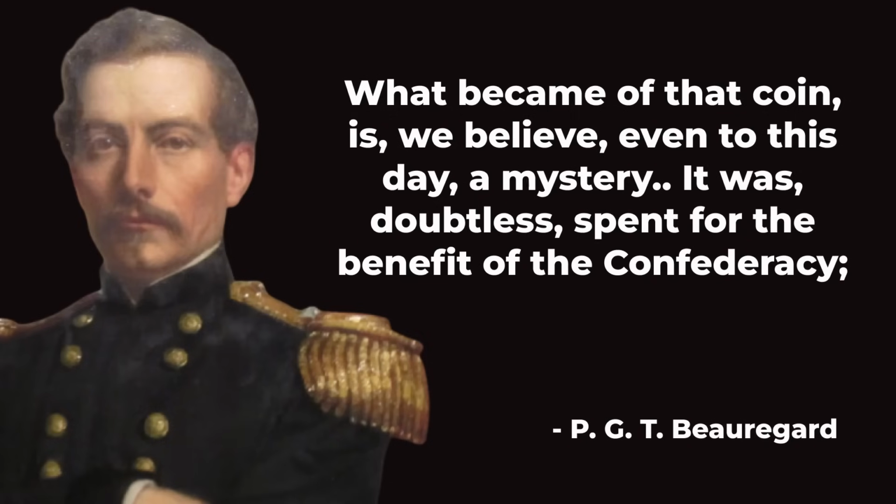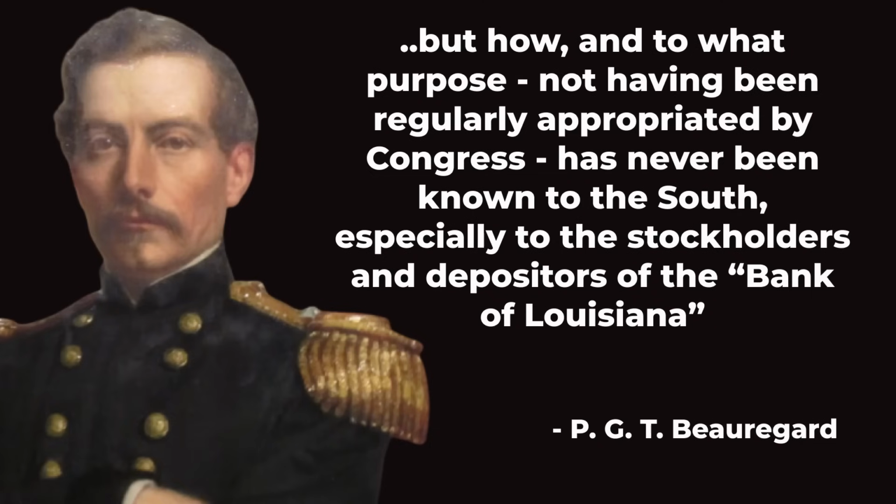And in Beauregard's own words, what became of that coin is, we believe, even to this day, a mystery. It was doubtless spent for the benefit of the Confederacy, but how and to what purpose, not having been regularly appointed by the Congress, has never been known to the South, especially to the stockholders and depositors of the Bank of Louisiana. So, was it used for the Confederacy in some manner, or was it stolen by either the Confederacy or by the North? Was it buried somewhere, or hidden, or forgotten about? And this is hundreds of millions of dollars, I might remind you. But as Beauregard said, we really have no idea what happened to it.